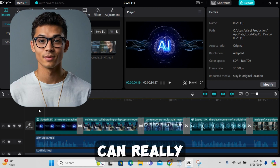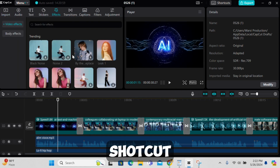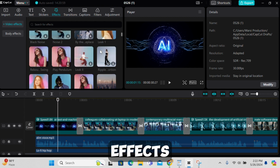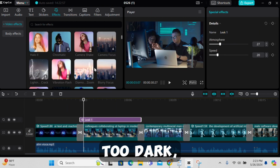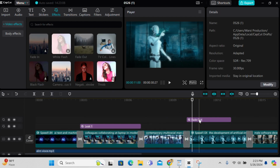Lastly, adding effects can really spice up your video. Shotcut and CapCut both have various effects you can apply. For example, you can brighten your clips if they're too dark, or add a blur effect for a creative touch.